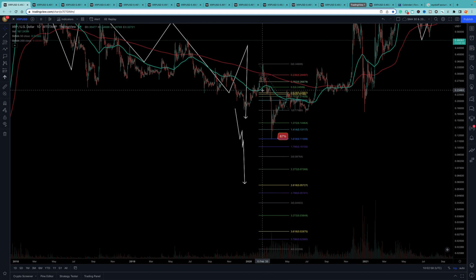But on this one, this one didn't take as long. This is the 15th of February, and this is the 13th of March. So slightly less than a month. And this is where the top was.